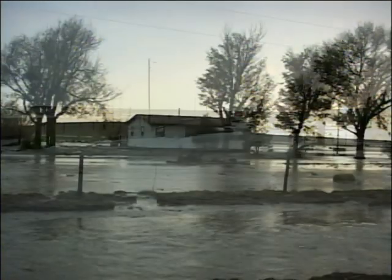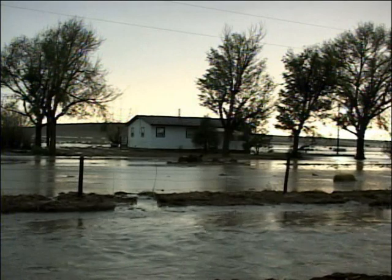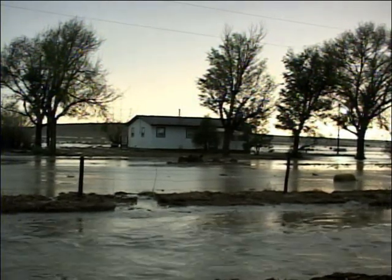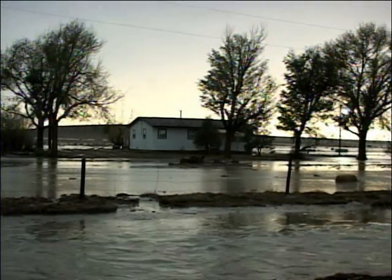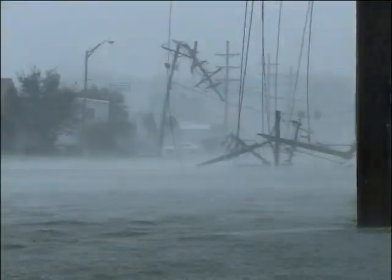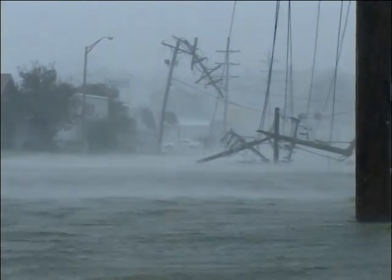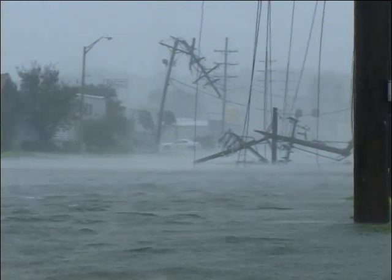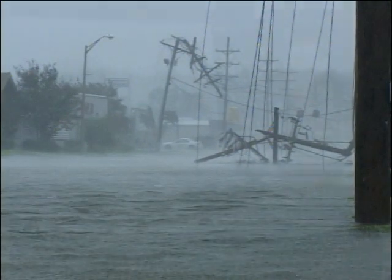You may be driving through this and all of a sudden the pavement is gone from where the water has just eroded the pavement. And you wouldn't even know it, because the water will flow smoothly across any object as long as the water just continues to pile up. One other important thing to remember is that if you have power lines that are down in water, don't drive or walk through it, because that electrical charge can still be contained within that water.